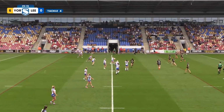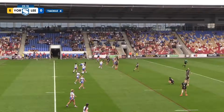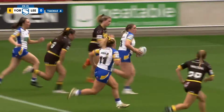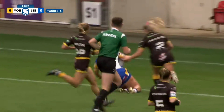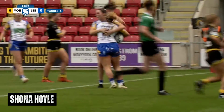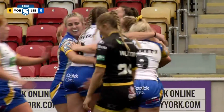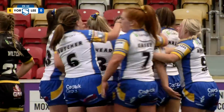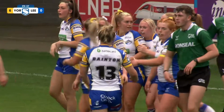Bennett will bring us out to the left to Casey, who'll just bring it up to the line and then throw a wide ball out to Beavers, who throws it a couple of steps and finds some space. Could be away on the left-hand side. Beavers looks for the pass, back in. And Leeds are on the scoreboard. It's Shona Hoyle running the support line, but it was all about the footwork from Caitlin Beavers. And then just a simple ball back into the right-hand side, and Leeds are on the scoreboard.